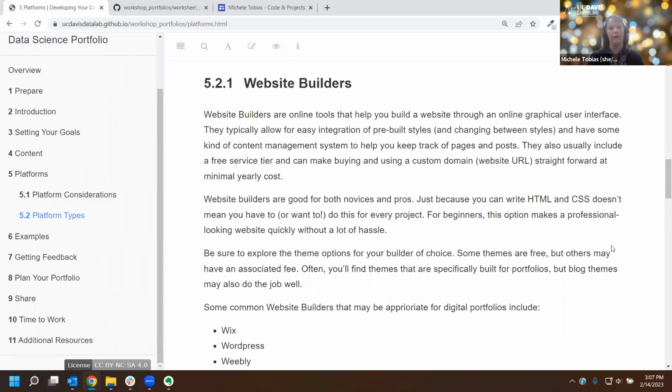It's kind of like editing a Word document. You don't have to know HTML or JavaScript or any of that stuff. You just type in the box. You can highlight things and make it bold and change it to a heading and things like that with a click of a button. And these are really good options for novices, but also if you are a pro and you just don't want to have to handle HTML, CSS, JavaScript, all that stuff when you're working on your portfolio. So they're easy to update. So if this is something you're just going to want to go and update quickly and not have to hassle with stuff, sometimes a website builder is a really good option.